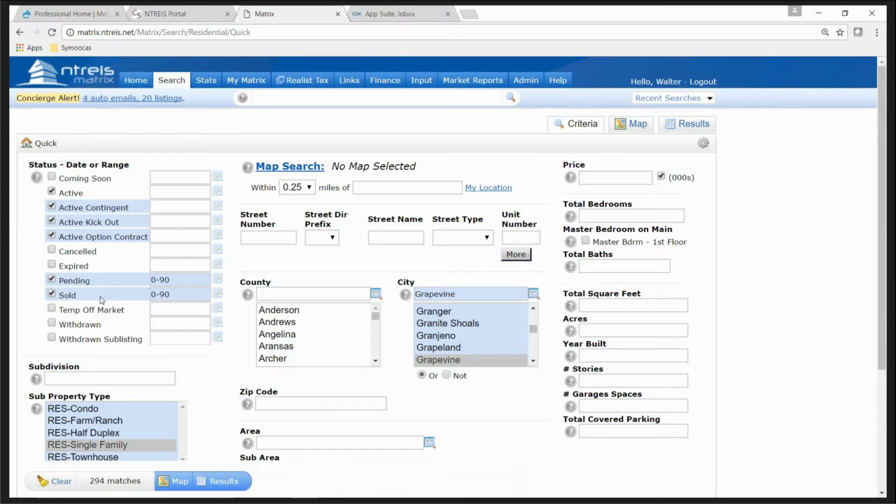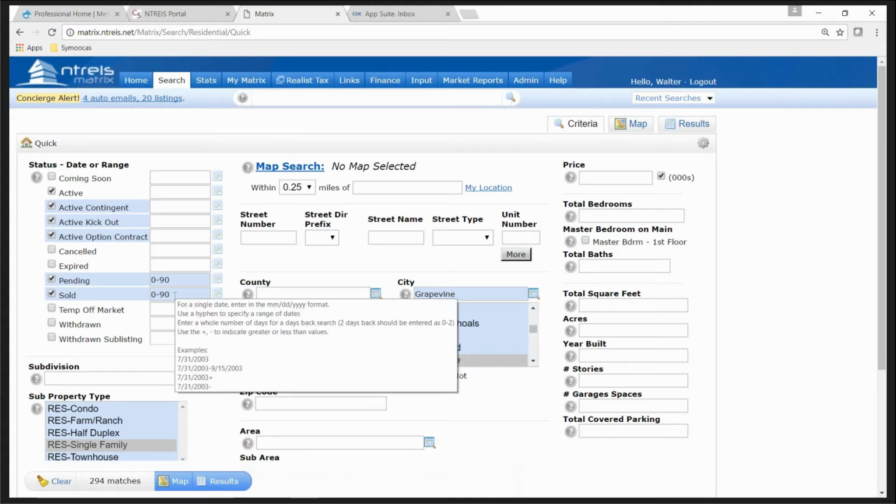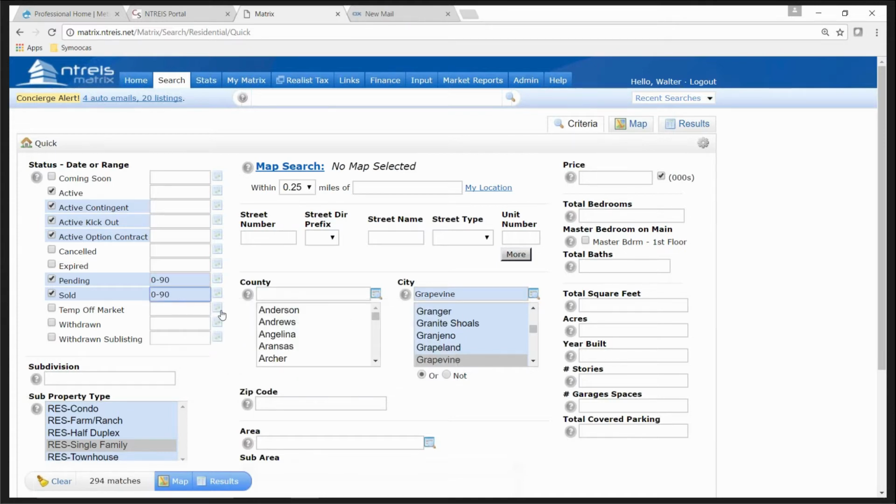So all the actives, the pendings, and the solds. And then they've got these numbers over here to the right of pending and sold. That's basically telling you how far back in time to go. So it defaults to 90, but maybe I want to pull some additional history and go back 6 months. I could make it 180 days.